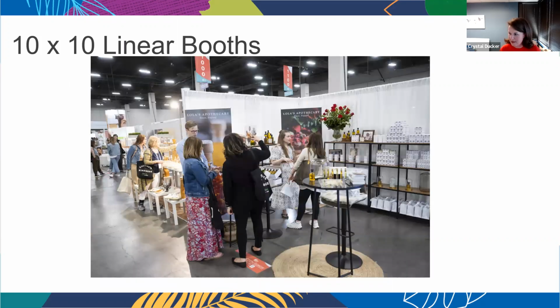Here's another example of a 10 by 10 booth. And here you will see Lola's Apothecary, and they opted to go up to 8 feet in height for their side wall draped division. So they chose to place an order to include this within their booth. So just know this is an option, and it is your choice if you would like to do that. And as you can see here, they have no carpet. They have a small rug. It looks really nice, super cute layout here.